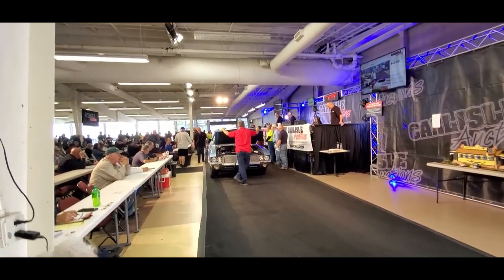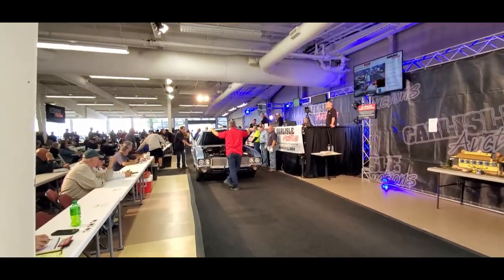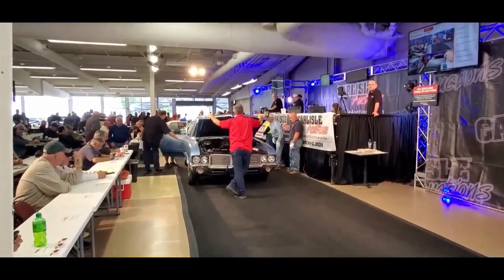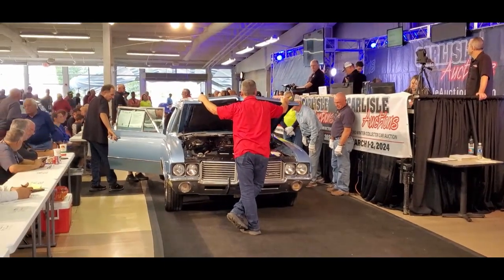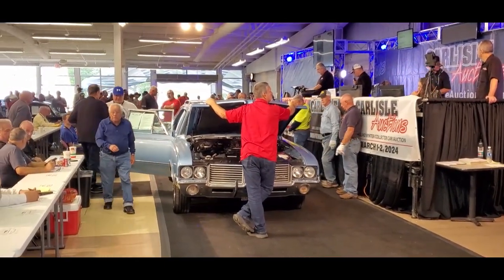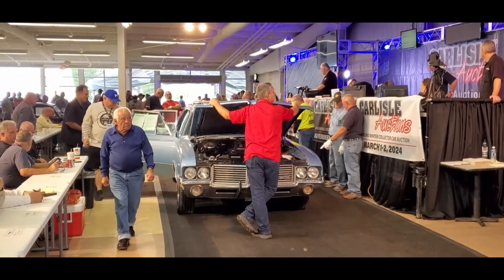Lot number 136, 1972 Oldsmobile Cutlass S Series station wagon. Equipped with a 350 V8, 442 matches, automatic transmission, new interior, new radial tires. Perfect family or business vehicle. Nice, nice car.